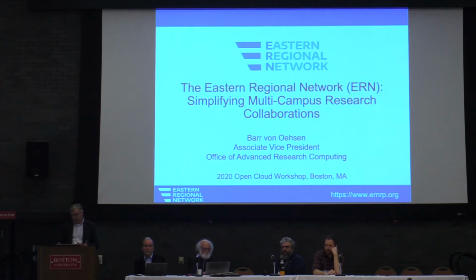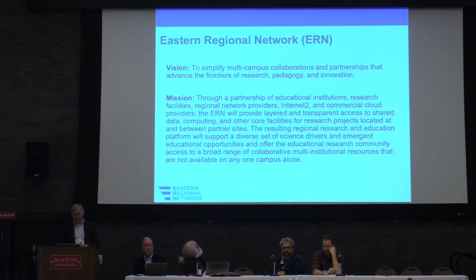And so the first thing we wanted to do was create a vision and a mission, and we tried to keep it as simple as possible. So the vision is really just to simplify the collaborations and to help advance the frontiers of research, pedagogy, and innovation, right? So it's all about the research, it's all about the education, keep it simple. And so the question is, how do we do this? And so I think this is where it's synergistic with Open Cloud.